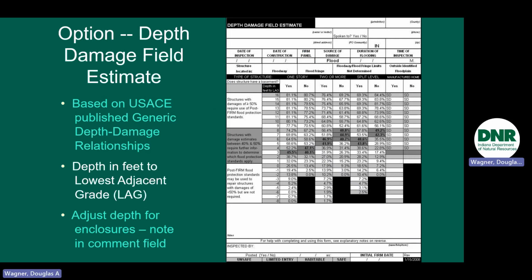The community has some options to make substantial damage determinations. One is the depth damage field estimate. Those that fall in the 40 to 50% damage range require further information in order to make a determination. Notice these boxes have dark gray shading in them. Also notice that with just a small amount of water, manufactured homes are considered substantially damaged due to the way in which they are constructed. Substantial damage begins at 4 feet above grade, with the assumption that the lowest floor is at 3 feet above grade at a minimum.